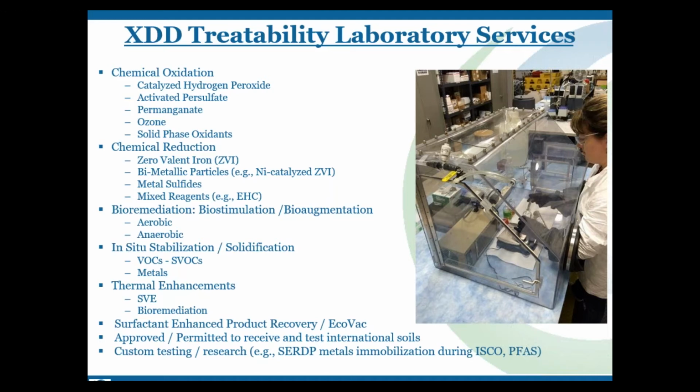We've also conducted several microcosm studies for bioremediation, both aerobic and anaerobic. We've also conducted a sequential study where we looked at anaerobic treatment of tri- and dichlorobenzenes to degrade di- and trichlorobenzenes to chlorobenzenes, followed by anaerobic treatment of chlorobenzenes. We've conducted in situ stabilization and solidification bench studies. We've also conducted thermal enhancement studies, which we'll show a case study for in a little bit.